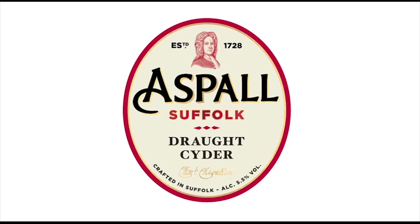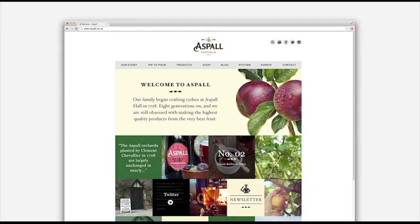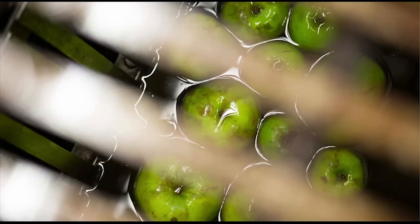The redesign emphasises the authenticity of the Aspall brand and products, with robust underlying principles that create the platform for future cider variants, the Aspall vinegar range and new products in both categories. Most of all, the overall result is sensitive to Aspall's history and heritage.